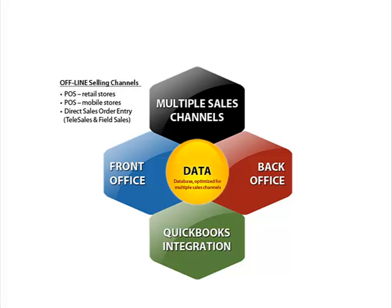We have a complete point-of-sale system used for brick-and-mortar retail stores. It was designed to support multi-store, multi-location retailing, as well as mobile stores like events, shows, expositions, kiosks, etc. Lastly, there is a complete direct order entry capability for direct sales and telesales channels.